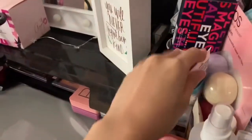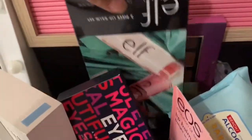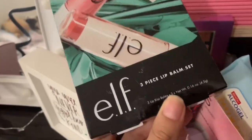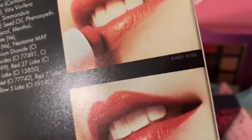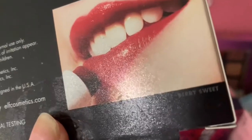As for my lips, I actually don't know if I'll put a lip tint or lip balm or lipstick. But this is what I bought at Ross last time. This one is the e.l.f. 3-piece lip balm set. Got it for that price, $3.99. And it has 3 shades: Bear Kiss, XO Red, and Berry Sweet. So let's try this one.